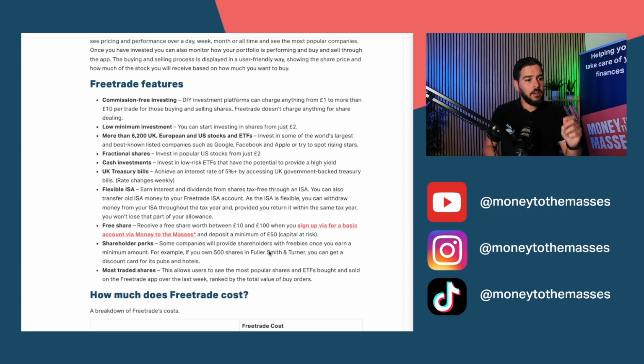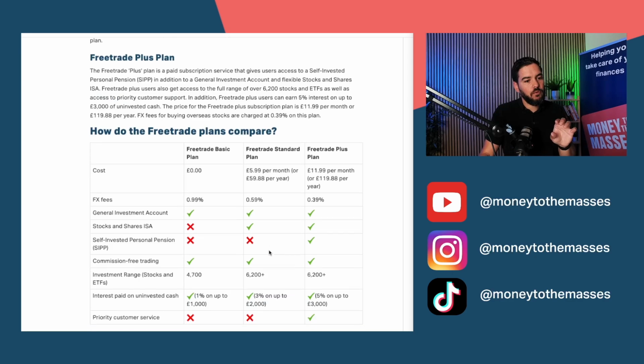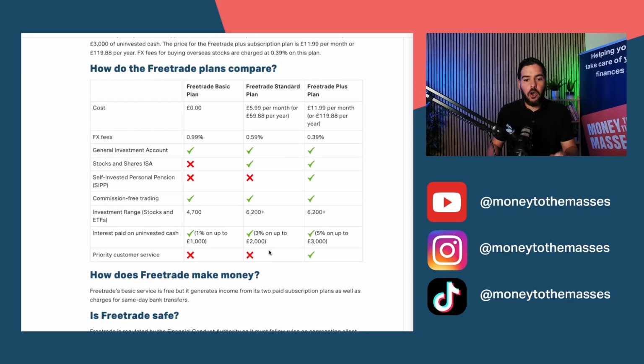Anyway, on screen there you can see the main things about Freetrade: that commission-free investing, there's a low minimum investment amount, there's fractional shares, so it means that you can invest in those popular US stocks, things like Nvidia or Apple that you might want to invest in. You can do so via Freetrade. There are over 6,200 European and US stocks and ETFs you can invest in, and you can have cash investments too. Importantly, if I go down to the main comparison of the 3 different plans, you can now earn a fairly decent rate of interest on cash that's uninvested. I'll go through that in a second.